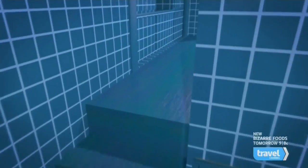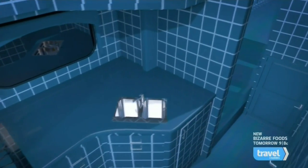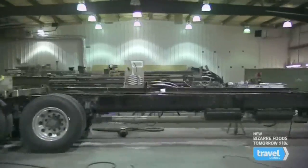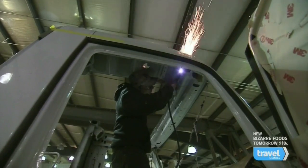The bamboo floor, he already has that in his house, so he has a supplier for it. The countertops are made out of paper. The customer has a timeline. We have all this green stuff to figure out, so we're going to be putting in some overtime on this one. The ground-up conversion begins with the chassis.